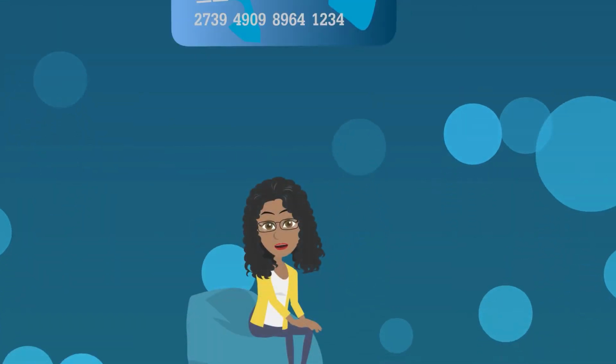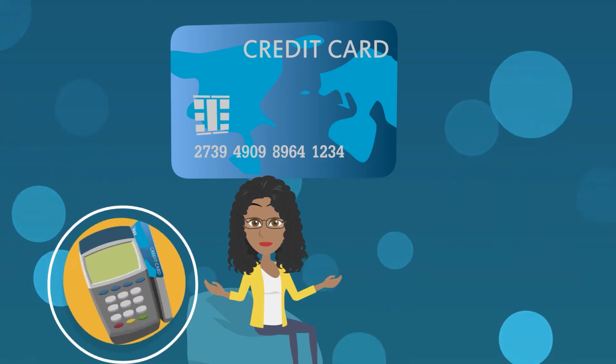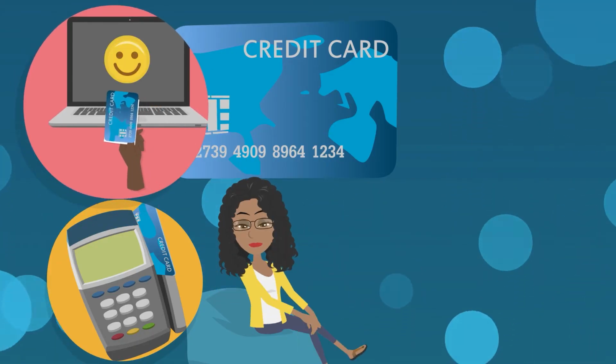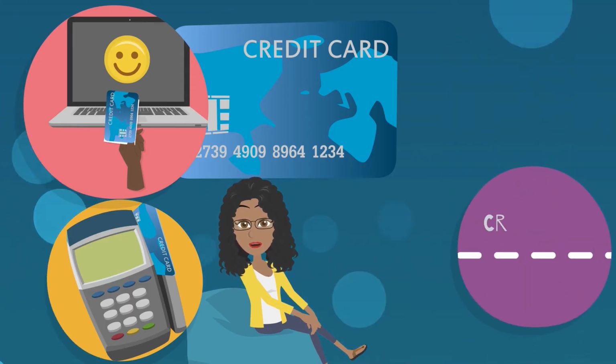A credit card is another option you can use to purchase items you need. It is similar to a debit card in that you can swipe conveniently to make purchases without carrying cash, and you can use it to buy things online and over the phone. But it is different than a debit card because instead of being attached to your checking account, it is attached to a line of credit.